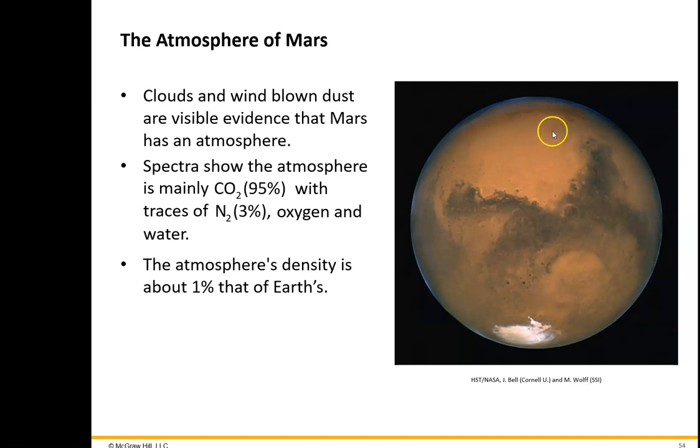I don't know if they were oceans. Especially in the northern hemisphere of Mars, which is lower in altitude than the southern hemisphere, it looked like there were at least seas, really large seas, possibly oceans. All right, so let's talk about Mars's atmosphere for a little bit.